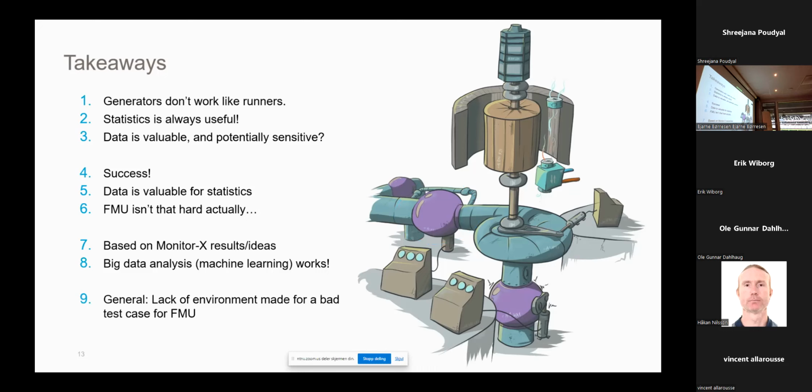From a more general point of view, we initiated this, but we don't really have a good digital environment into which they could plug their FMUs, their systems right now. We're working on it, but for now we're a bit lacking. So we couldn't really test how efficiently these FMUs work together. So that's to be continued. But the principles were there.